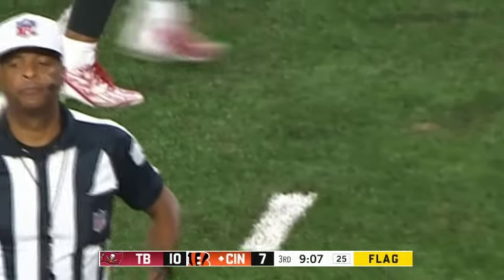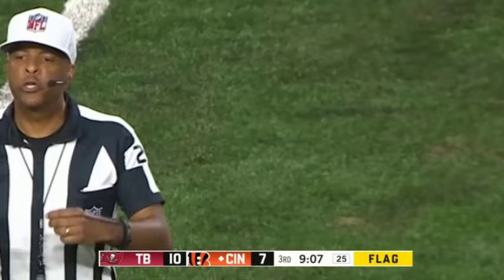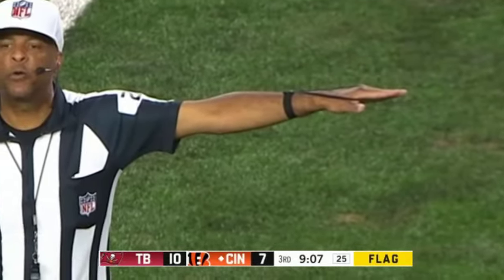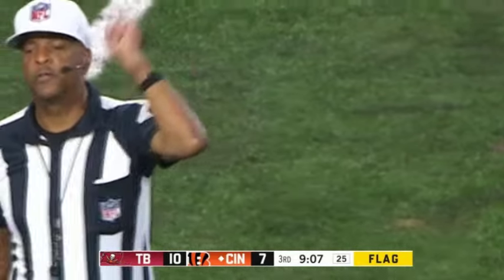Flag down on the return from Evans. During the return, holding against the return team, number 40. That penalty is enforced 10 yards from the spot of the foul. First down, Cincinnati.